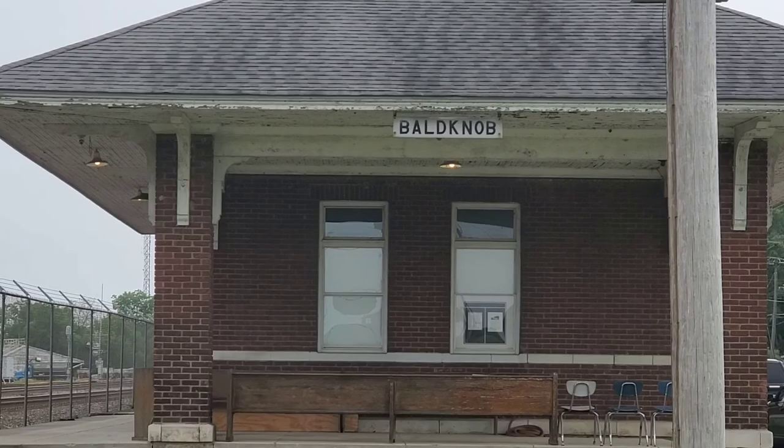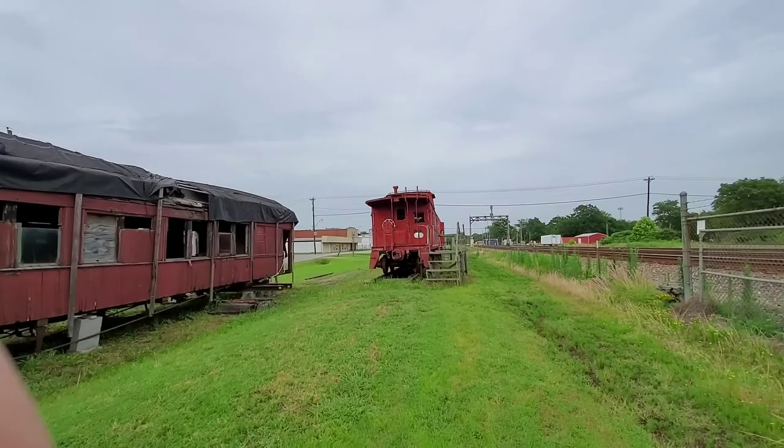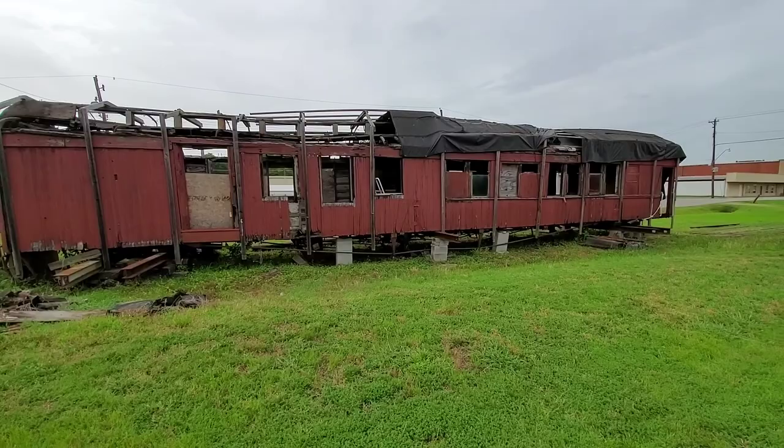Okay, so I'm gonna zoom out. I am actually over here in the Bald Knob. They have a few pieces over here. I'm gonna show you this one first. Now I know it's in really rough shape, and we are in the process of trying to renovate this car.